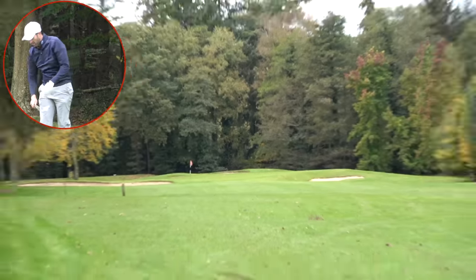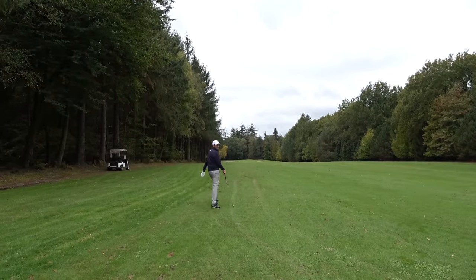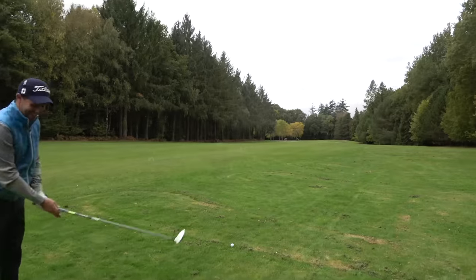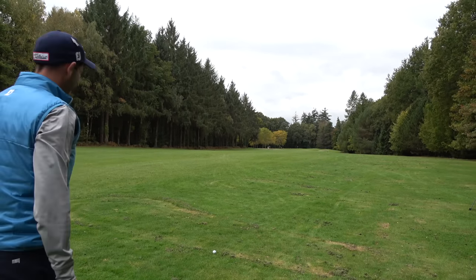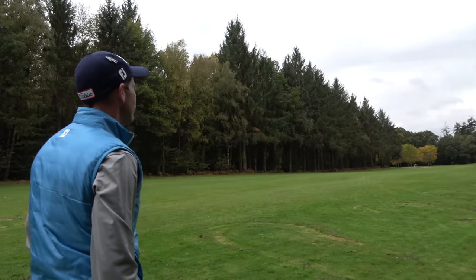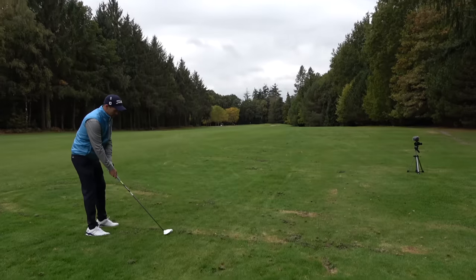It's okay there. It's okay. Didn't see that down. It's a bit right, it's fine. The rough right. He's hit one out of the trees. Oh, James. Stop it. Stop it. Right, 236. 5 wood. Come on, 5 wood.